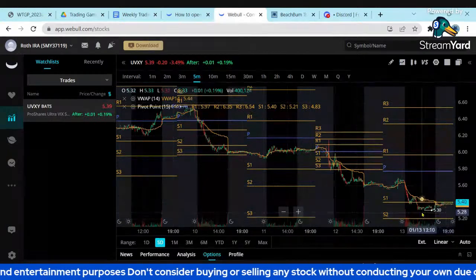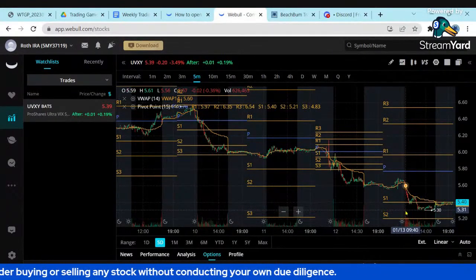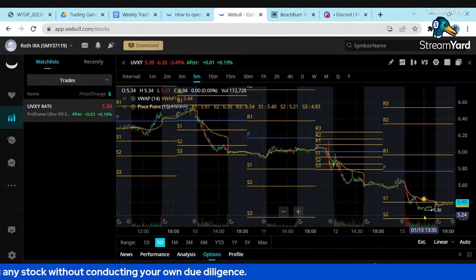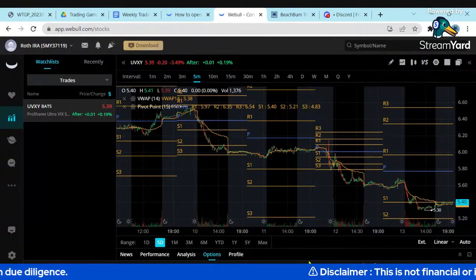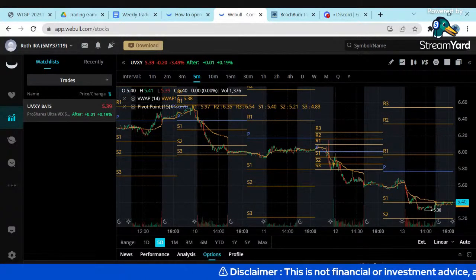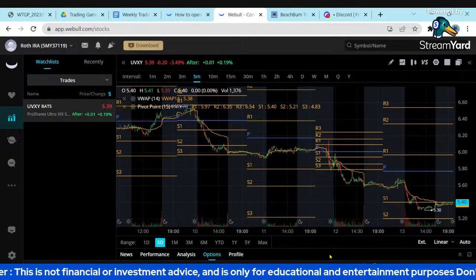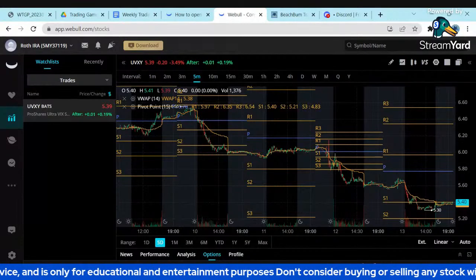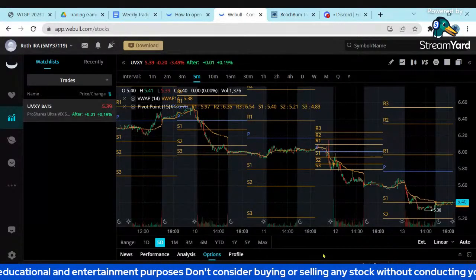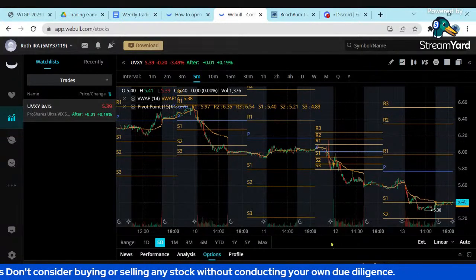We could see the nature of the UVXY, again, we've talked about this for several weeks, is it's going to continue to decline even if the VIX stays relatively stable, just because of the deterioration of a leveraged ETF. So again, I'm just going to hold that going into the volatility events. Again, we got PPI, then we've got the Fed interest rate decision. We might get some volatility around this debt ceiling thing, and also with some of the earnings.